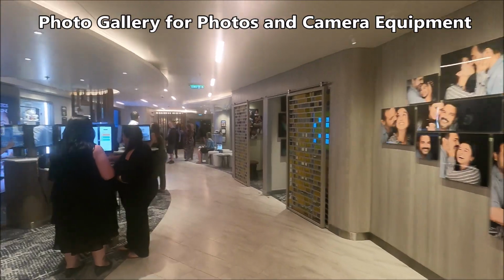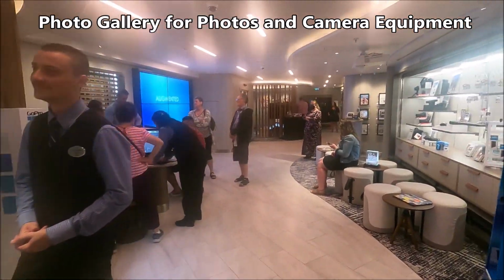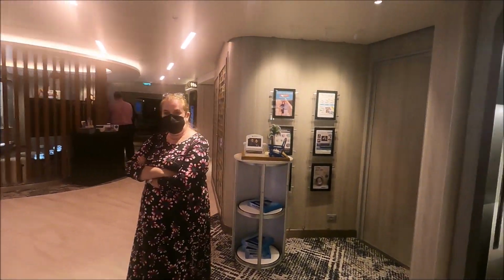And the photo gallery is where you can get your photos taken. You can view photos from your cruise. You can buy camera equipment, binoculars, and various items relating. There's no better place to get your pictures taken than on a cruise line.